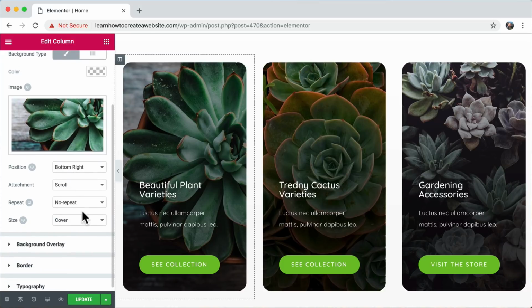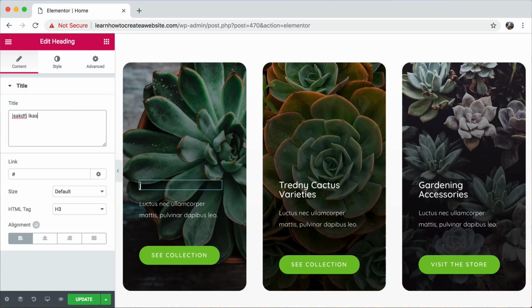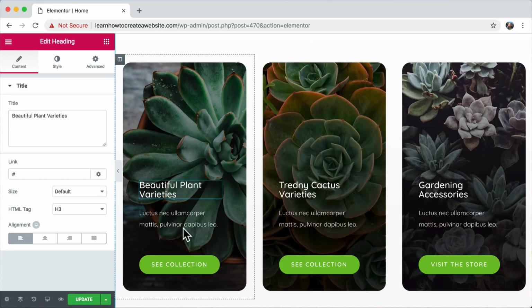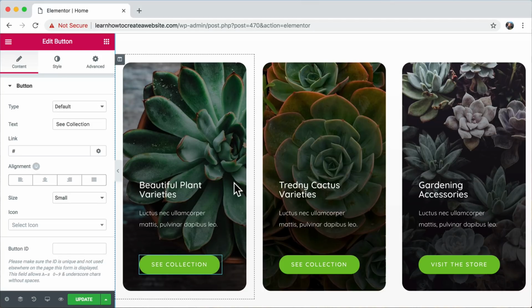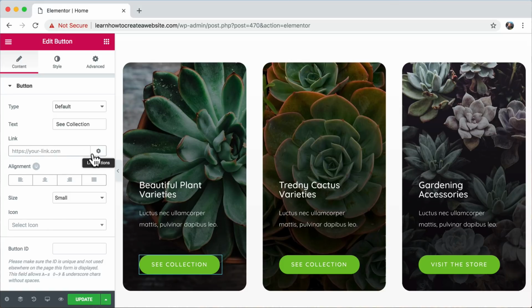You have the image, you have everything here. You can click here and you can put in whatever you want. You can, of course, undo that. And then you can make this link to any of your pages. So you click on that, and then you start typing some page, plant, and you can do that. Or you can put in your own link.